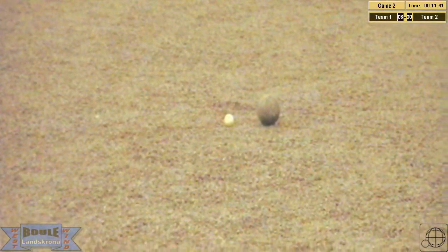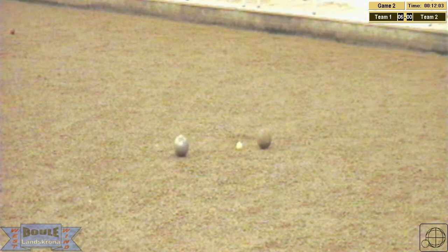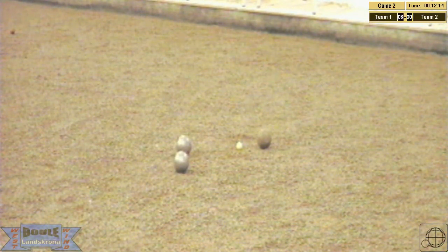Very good attempt. Bull is just to the right of the courgette, and a shot from team 2 will be needed. Oh, good attempt, just short, bounces over. A little bit bad luck, team 2, as they really needed to get that bull out of the way and try to regain this match. As it stands now, they are falling behind, of course.